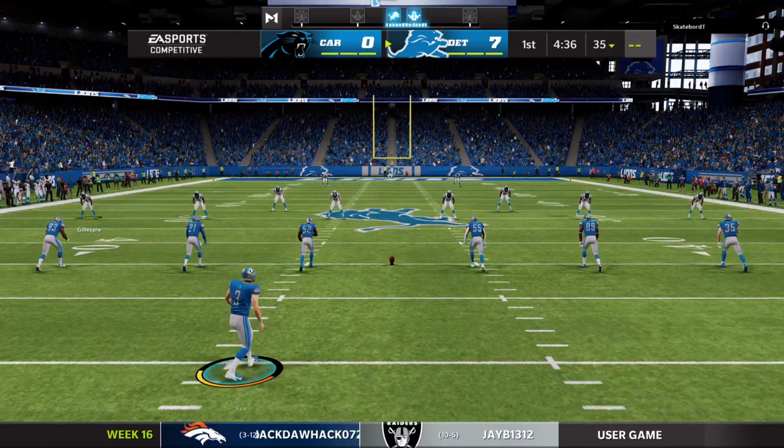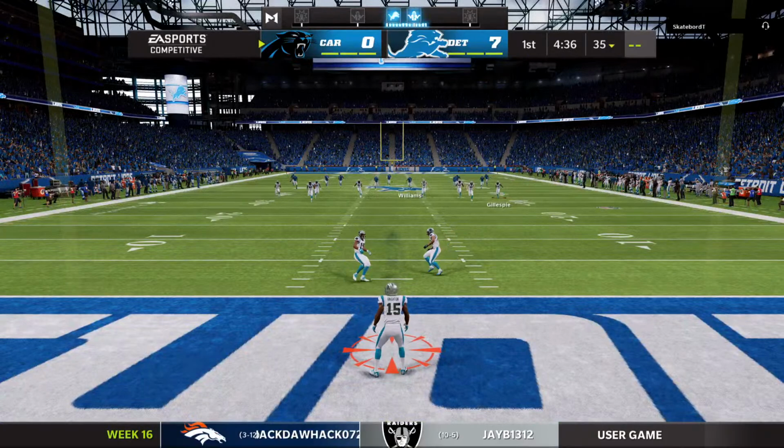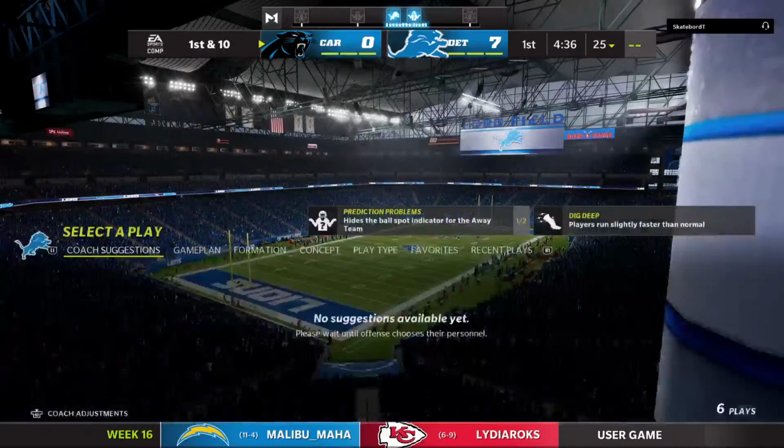Out is the kickoff unit as they run up and send this one away. And this will not be returned. It'll come out to the 25.